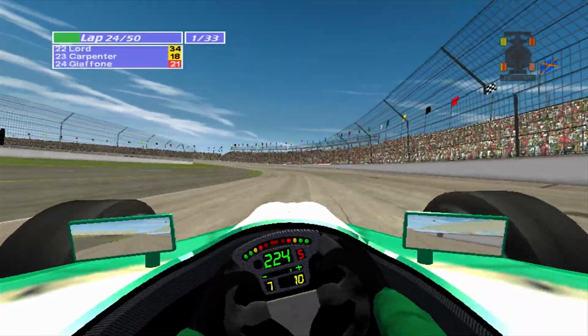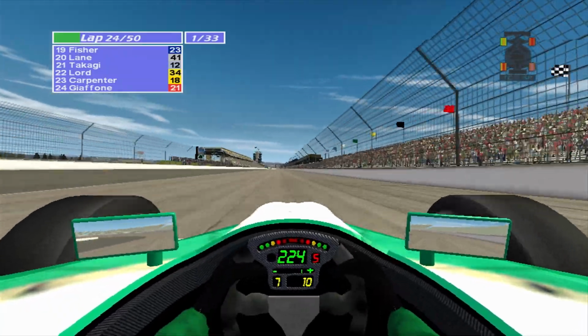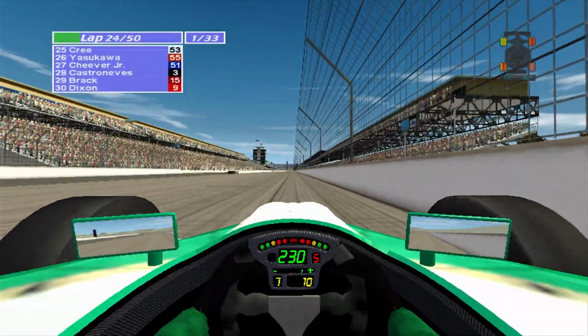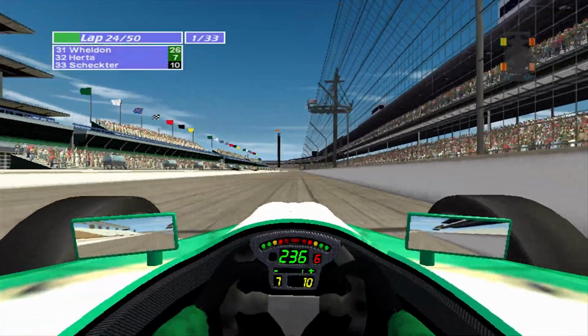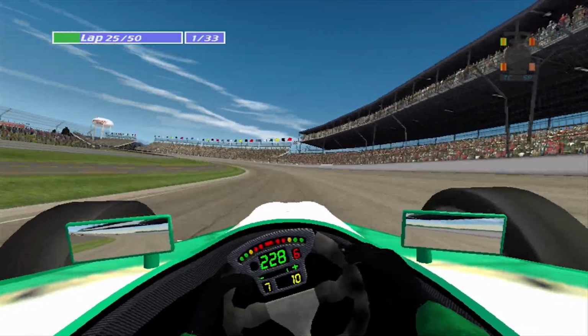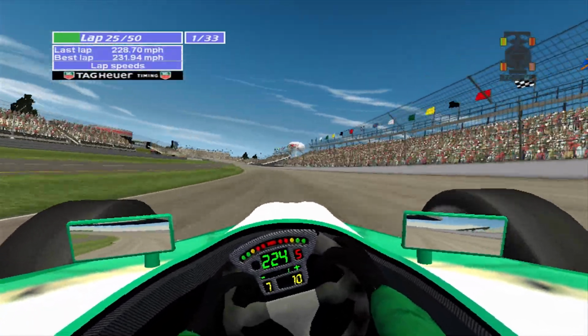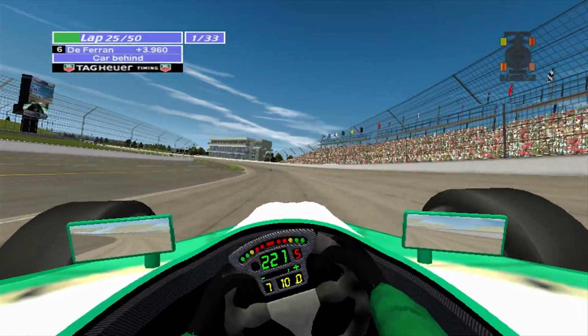Ooh. Had I kept my foot in, I think we would have probably just retired from the race going into the wall. You are 3.8 seconds ahead of DeFarren. Tires are definitely starting to lose their grippiness.